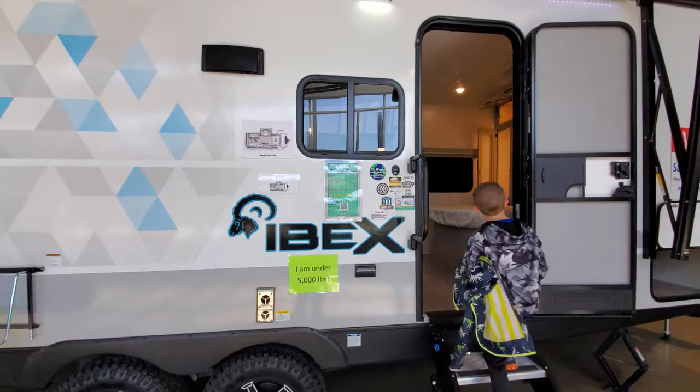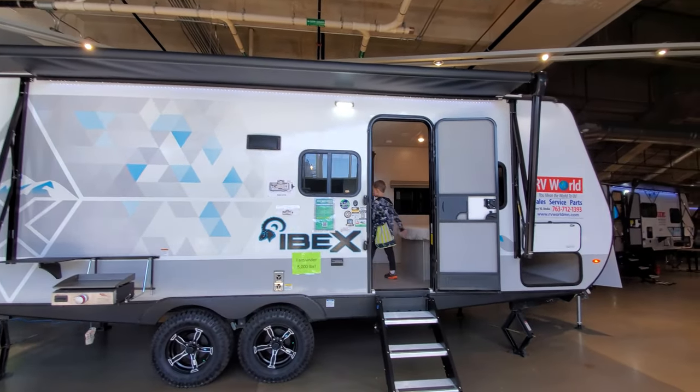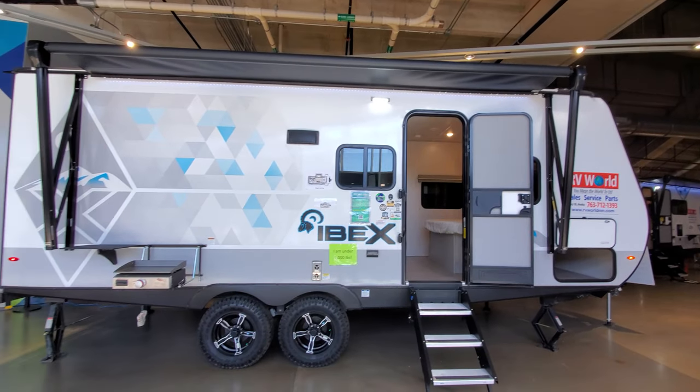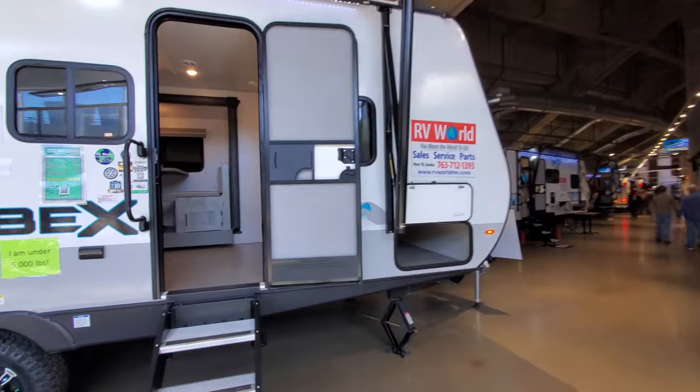I like it. Alright, I think I found my next camper. The Ibex 20-foot bunkhouse. Got the dual axle. Got some nice big storage up front.